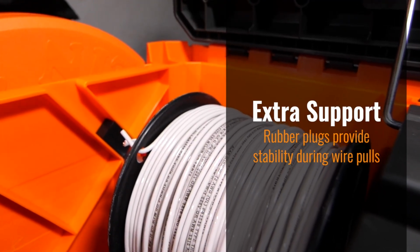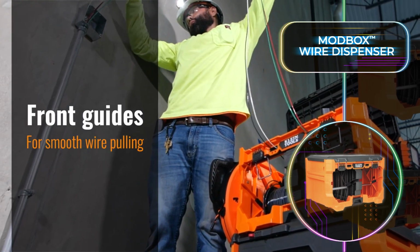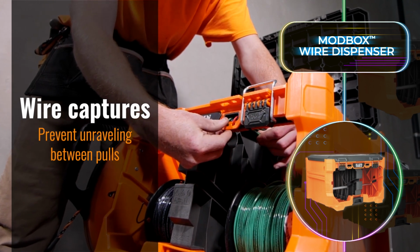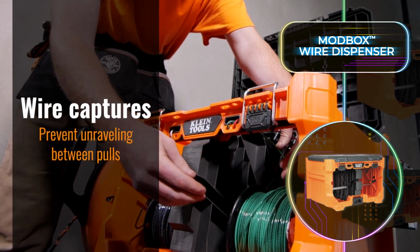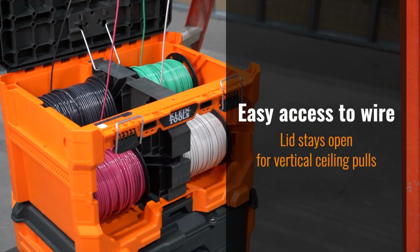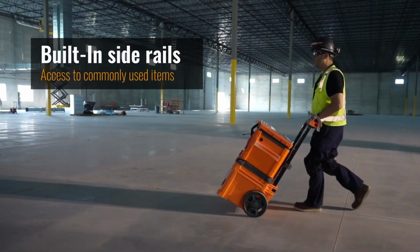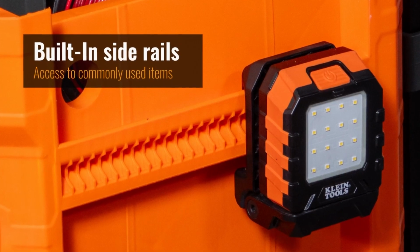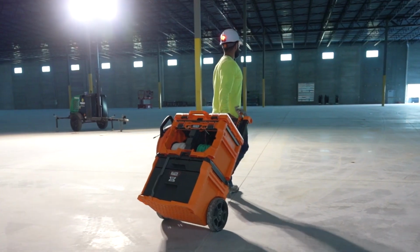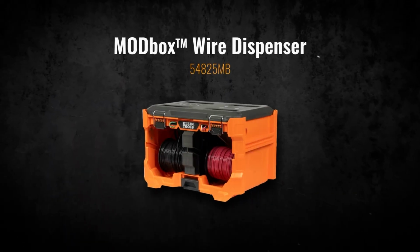The manufacturer has also done a good job by placing the wire guides right in front, ensuring a snag-less operation, while the wire captures will help to prevent any unraveling between poles. Since it's been made to offer nothing but effortless convenience, the lid stays open for easy vertical sealing pulls, and the built-in side rails offer a fast route and full access to all your most frequently used tools. It could be yours for only $145. For projects involving bottle cutting and more, not all tools are equal, and our next tool will prove exactly why.